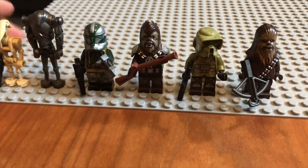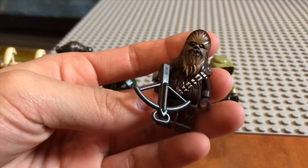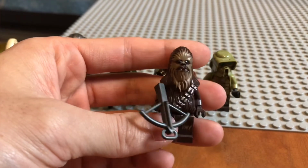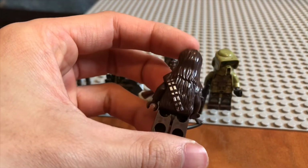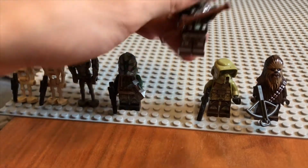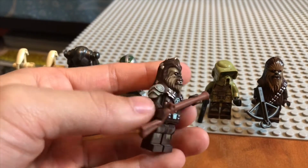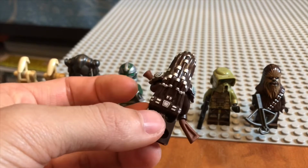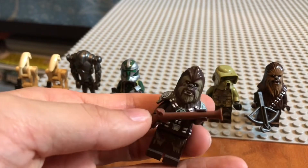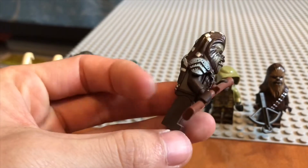Now for the Republic ones, the Droid Gunship came with Chewbacca. I believe this was the first time we got a new version of Chewbacca, with a nice new bowcaster right there. Very nice printing and a really nice torso piece. And then we got, I believe he was called a Wookiee warrior on the front, but this really looks like Tarfful to me, which is the Wookiee that's standing next to Chewbacca in Episode 3, Revenge of the Sith. But either way, this is one of my favorite Wookiee minifigs ever. The design, the detail that they went into for this guy is absolutely amazing.